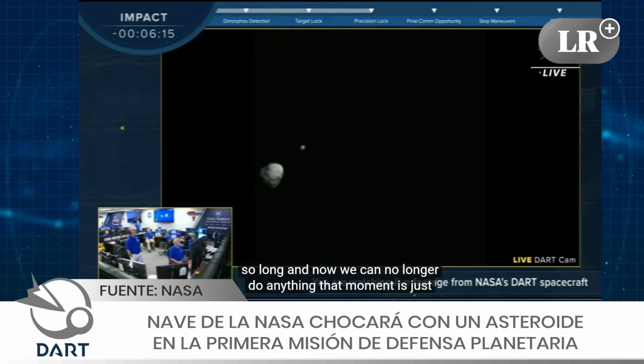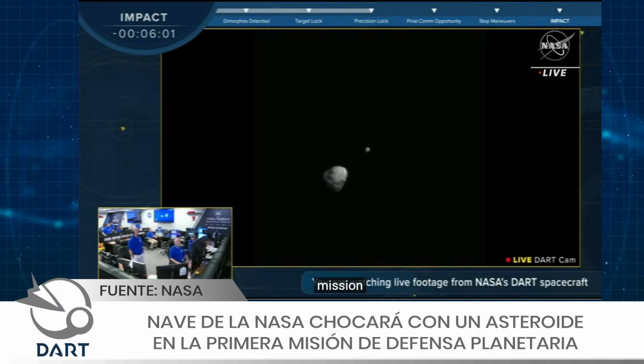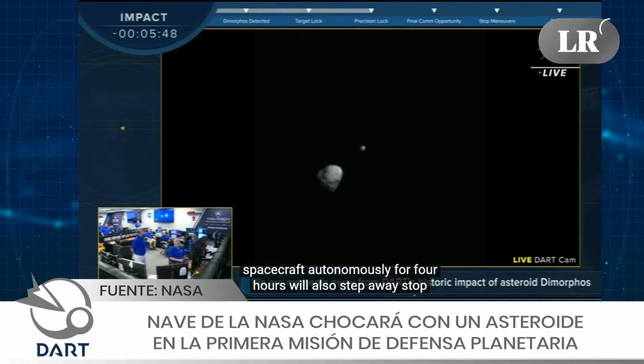You're getting some shots of Elena Adams, the systems engineer, and you can see the excitement in her voice. She's so ready to show the success of this mission. This is awesome. 5 minutes out, which we're coming up on now. The team will be hands off, and 2.5 minutes from impact, SmartNav, which has been guiding the spacecraft autonomously for 4 hours, will also step away and stop any maneuvers. DART will simply be coasting to its fate.